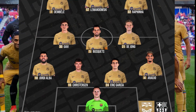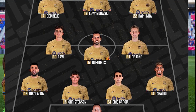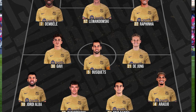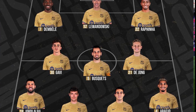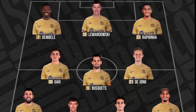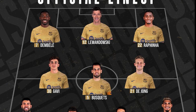Marc-Andre ter Stegen in goal, left back Jordi Alba, right back Ronald Araujo, and our centre back duo was Eric Garcia and Andreas Christensen. Our midfield trio, Busquets, Frenkie de Jong and Gavi. Finally de Jong playing in midfield, and our front three, possibly the strongest front three, which I'm quite happy that Xavi actually tried in this match, because this is the last preseason match. Then we have the Joan Gamper up next, and then of course La Liga will begin. So it's really good that he tested this front three out: Rafinha on the left, Dembele on the right, and Lewandowski up top.